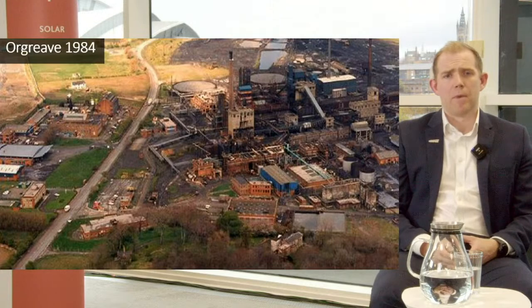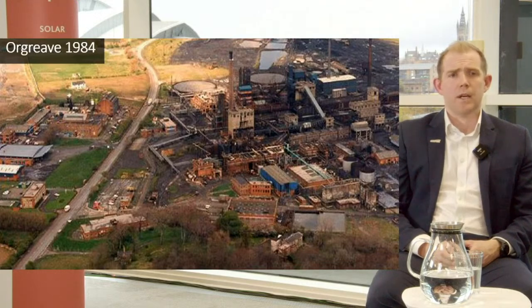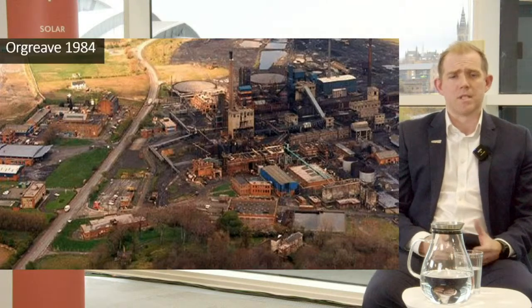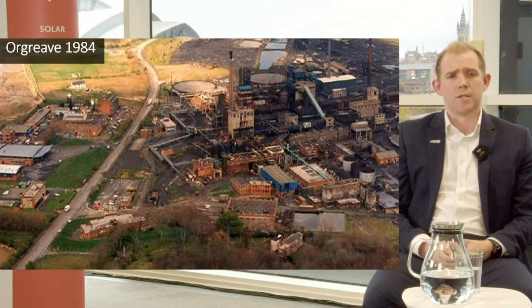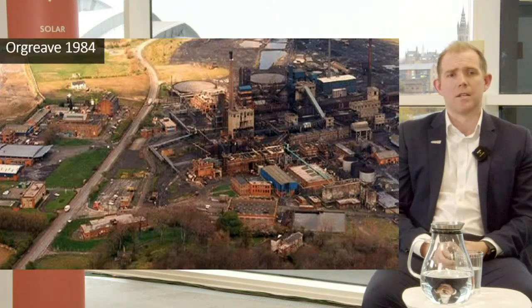As we're talking about maximising value and levelling up, I wanted to touch on Orgreave. This is Orgreave in Rotherham in South Yorkshire, and this is what it looked like in 1984. For decades it had enjoyed lots of industrial activity alongside Rotherham and Sheffield steel industries, but through the late 1980s and early 1990s it saw huge amounts of deindustrialisation, which left a huge hole not only in the community but in the national ability to manufacture products, to make things, and it left high levels of unemployment and real problems and deprivation for the region.